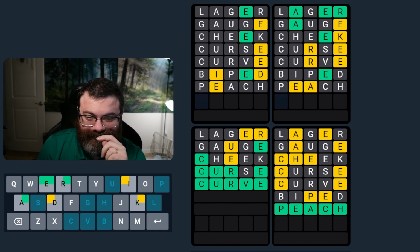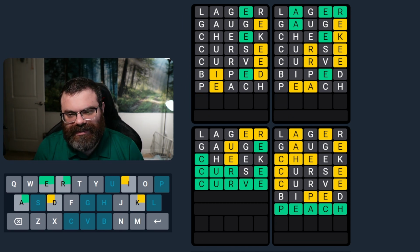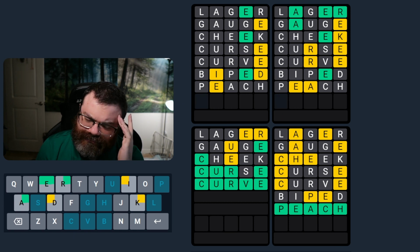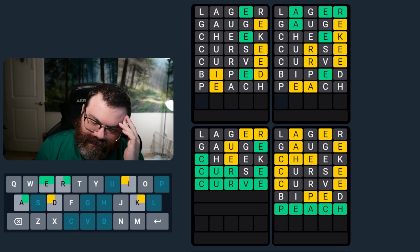I'm not super happy with the top right word. I think maker. Oh, there's also faker. There's faker. I'm going to have to gamble this. Let's see if the top left word gives us any info. We don't have much, do we?